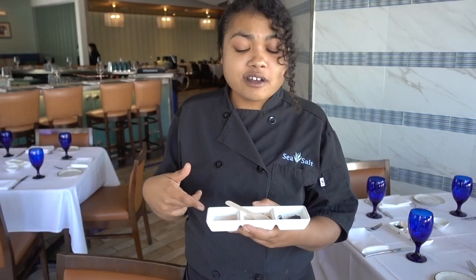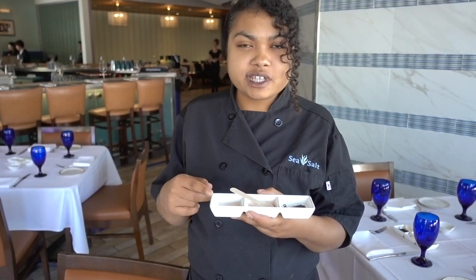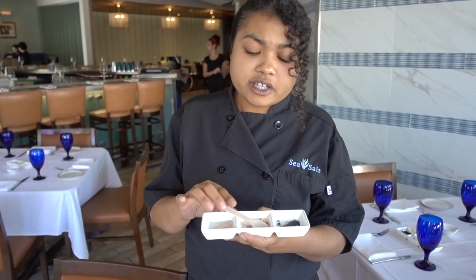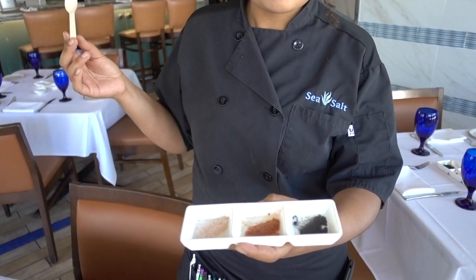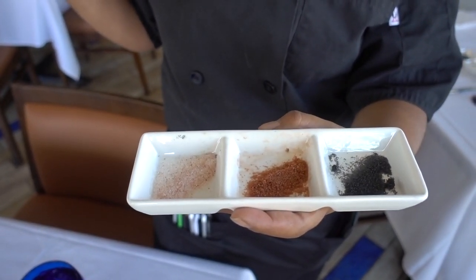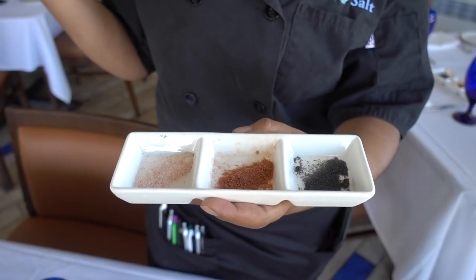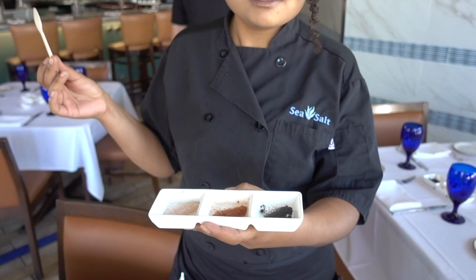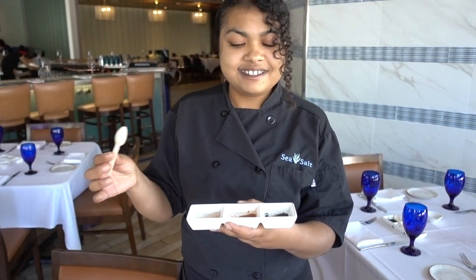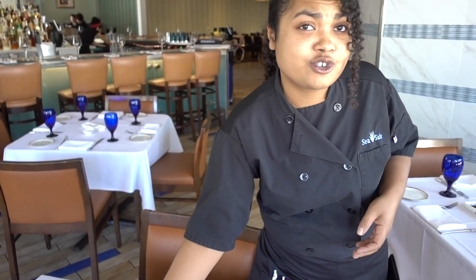So today we have three salts. We have pink Himalayan, which is the purest salt in the world, 99% pure. It's the closest to regular table salt in flavor. The dark red one here is called Alaea red clay salt. It's the highest in vitamins and minerals in the entire world. It has a very clay, earthy taste, very nice. The dark one is called Hawaiian black lava salt. It comes from the Maui beaches. This is the mineralized salt that comes from the actual volcano on the island. These are the three salts that we have today, but we have over 130 in the restaurant.